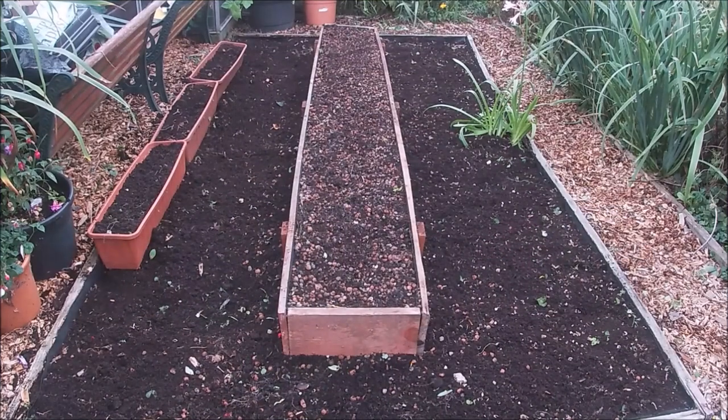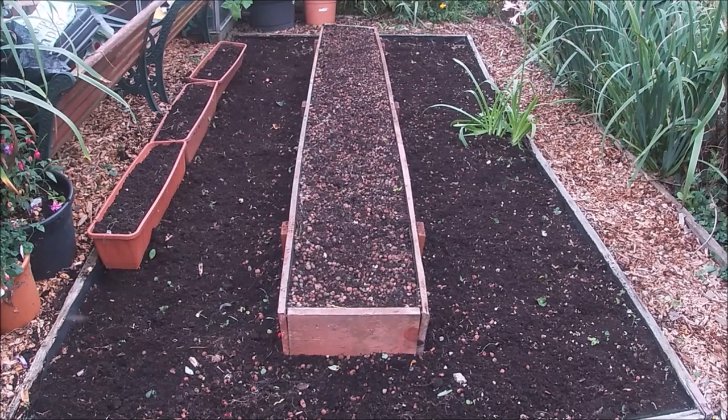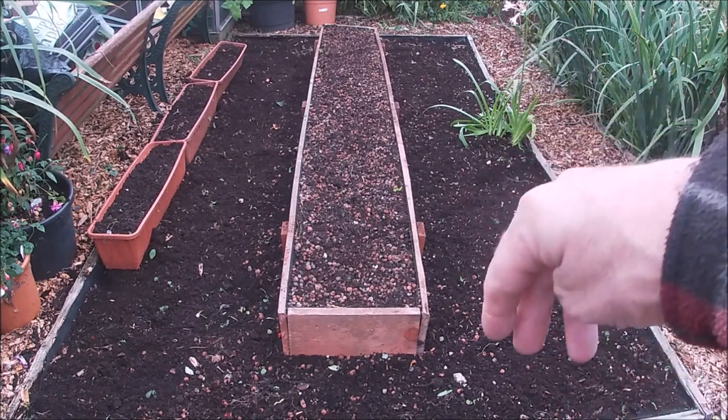Well, guys, as you can see, we've cleared everything out of the beds. Everything except for the flower just there. And once that dies back, we're just going to cut it right back. And then there'll be nothing in this bed. The three planters along the side here, I've got a load of flowers to go in there. We took all the strawberries out of here.